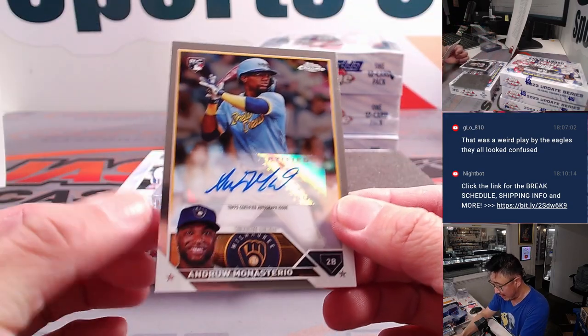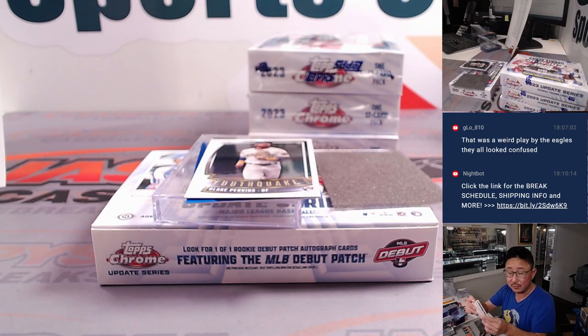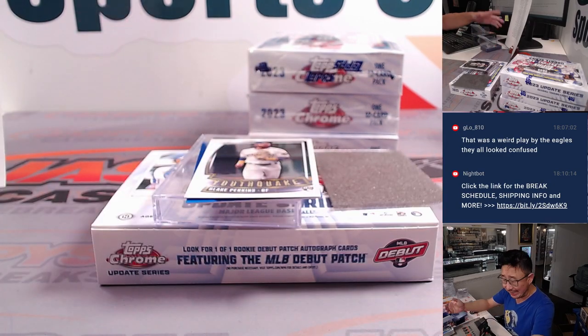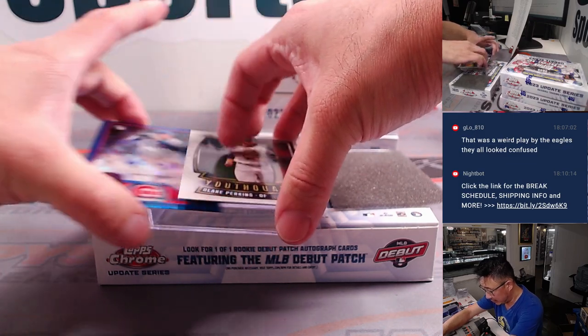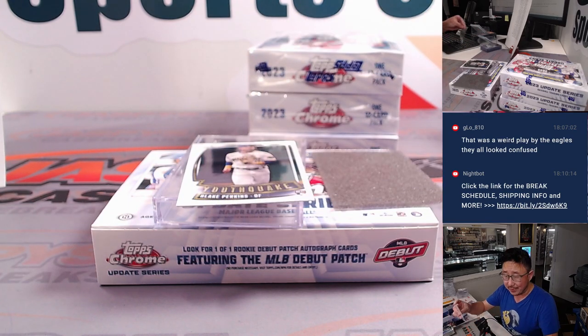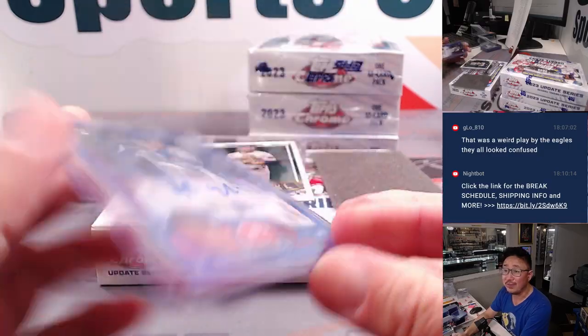All right, first auto is Andrew Monasterio for the Brew Crew. It's going to be for Steve H. Now, who knows what rumors you can really believe, but I was reading that... Let me grab this one first. Here's Hayden Wisniewski for Jeremy and the Cubs. That Ohtani, they want to get a deal done before the winter meetings in early December. It's 150 out of 150.